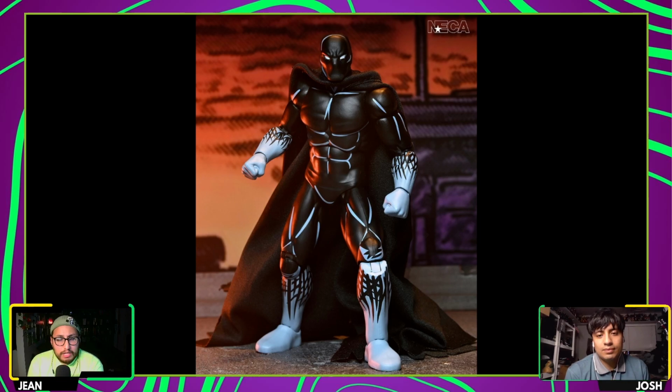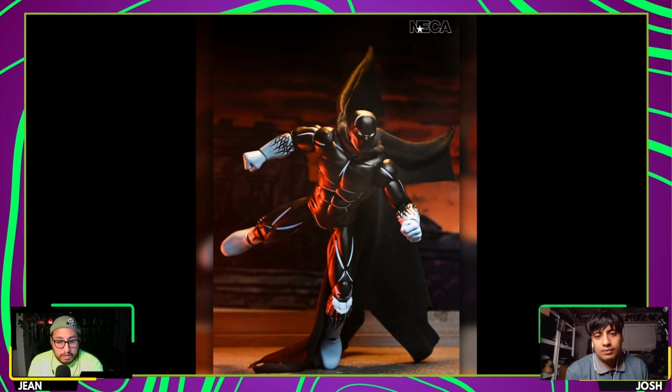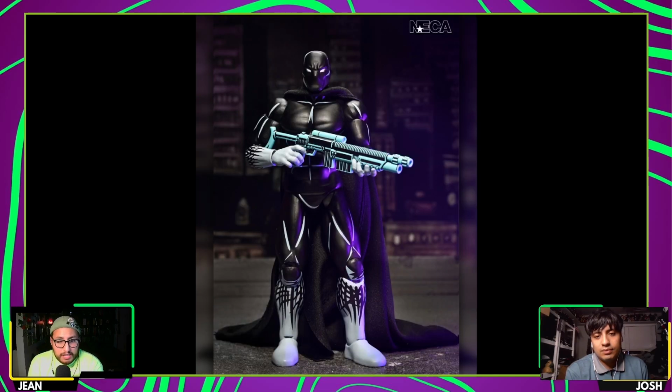So, next up, we're getting Mr. Nobody. And this guy is cool. I like the aesthetic on this guy. The all black with the blue gloves and boots. But man, that soft goods cape, I'm really liking that. It's wired and just adds that depth to this figure.